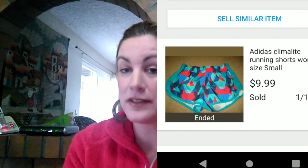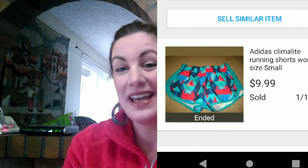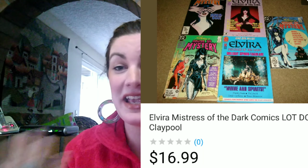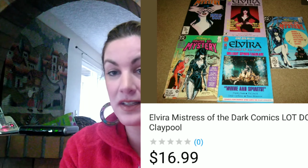All right, so these are the sales from January 14th to January 31st, which was my birthday. Woohoo! So the first item from January 14th was a pair of Adidas running shorts. They sold for $9.99 with free shipping, and it just gave me about $3 profit. Next, number two was an Elvira Comics Lot, and Elvira was a famous character from the 80s and 90s, and it was a lot of her comic books. I sold it for $16.99 plus free shipping, which gave me $13 profit.